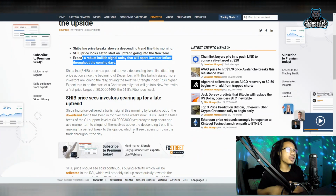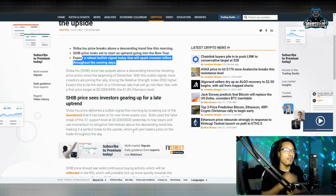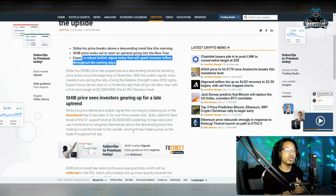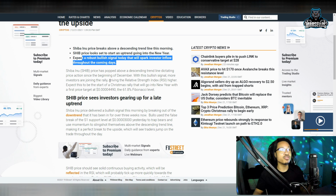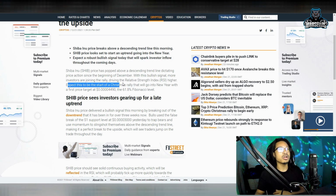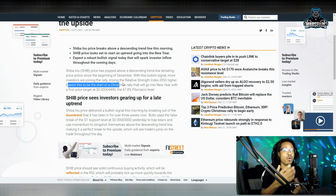So Shiba Inu price has popped above a descending trend line, dictating price action since the beginning of December. So with this bullish signal, more investors are joining the rally. People are pretty much buying the dip here with this signal. They're seeing a huge buying opportunity and they're doubling down on it. And this will pretty much be driving the relative strength index higher. So expect this to be the start of a Christmas rally. They're saying that we're probably going to be rallying in Shiba Inu for Christmas.